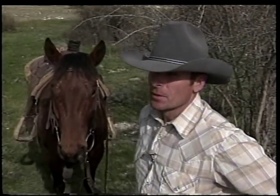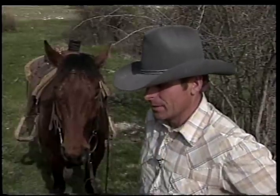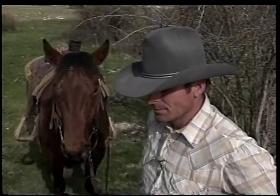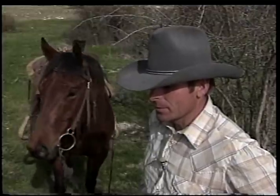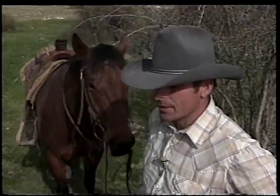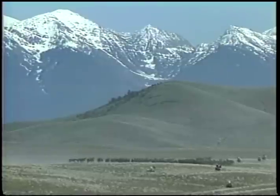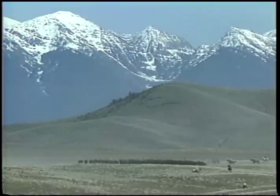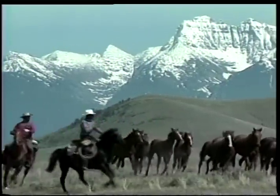These are all registered quarter horses, and we started breeding them about 25 years ago with this line, and we've bred for the speed, but yet working horses and endurance. They've got to be tough, and they're raised in tough conditions. They're raised right out in the hills year round.